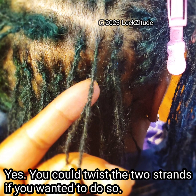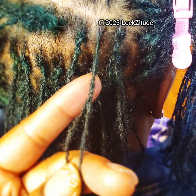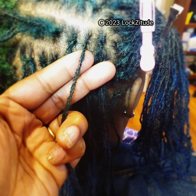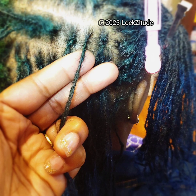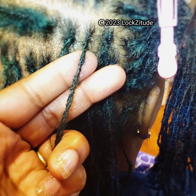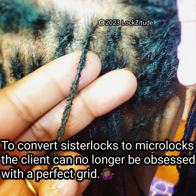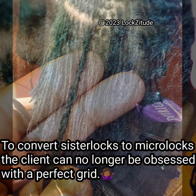That's why I don't mess with them, because if you leave the hair alone, the process of interlocking will help the hair to mesh and mat together where you don't have to do anything special. If anything, you would clip off one of the weaker locks if the client just didn't want the two heads, or you can just leave it alone. It does not bother anything.